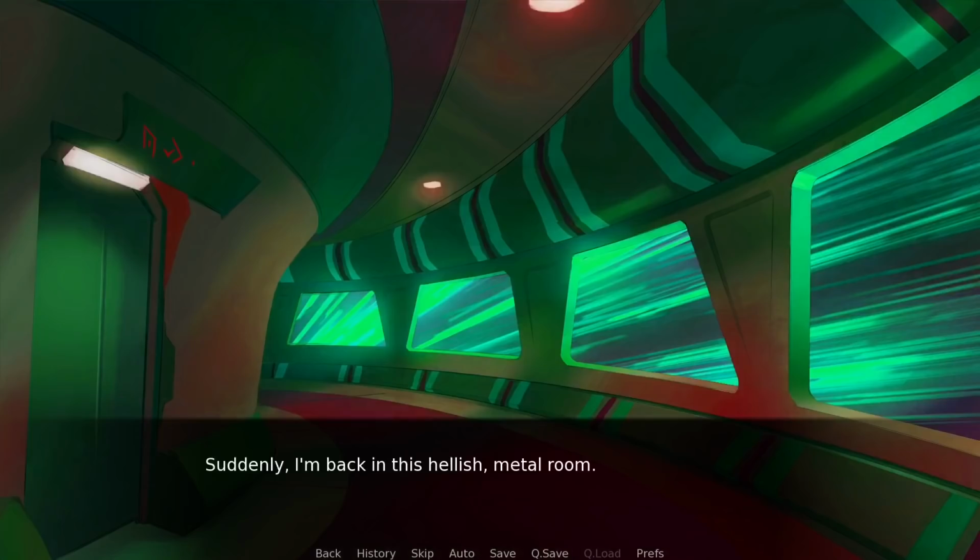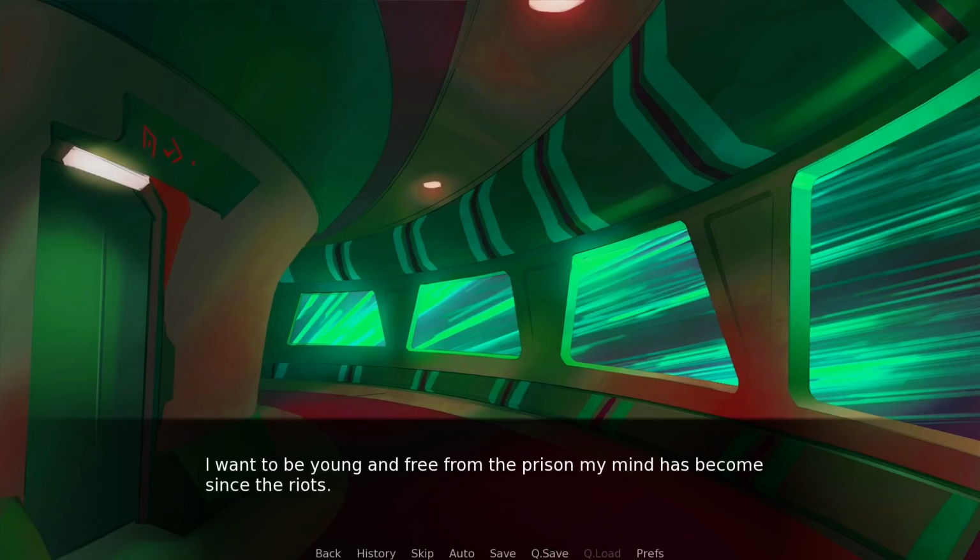Suddenly, I'm back in this hellish metal room. Right now, all I want is to be back home. I want to be young and free from the prison my mind has become since the riots. I want to be a pup being held by my mother, knowing that someone is there to help me whenever I fall. And now I'm trapped, completely out of my element. There's no one to help me. I just curl up and sob, submitting myself to whatever this is, whatever existence has become.